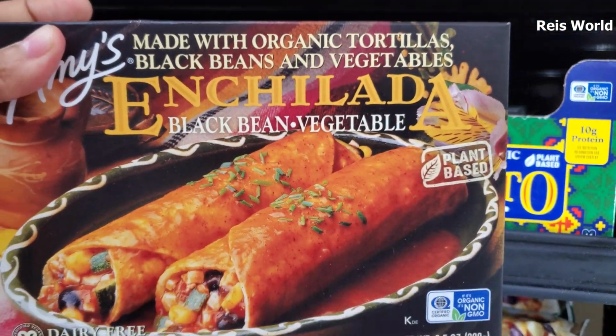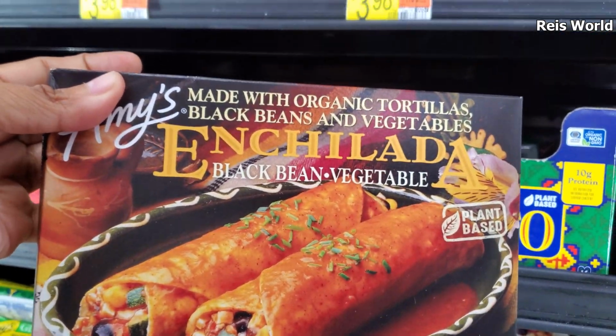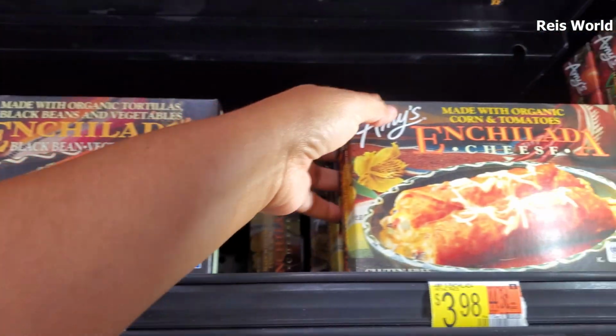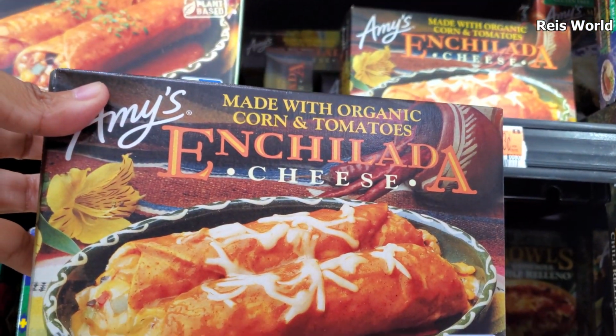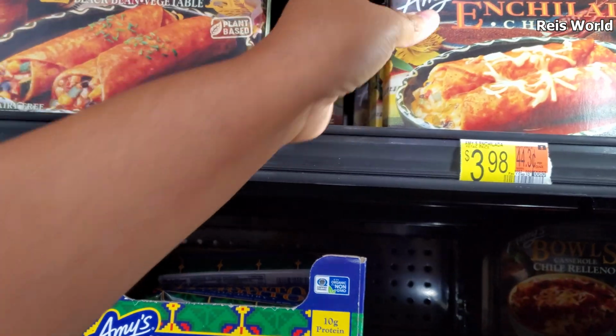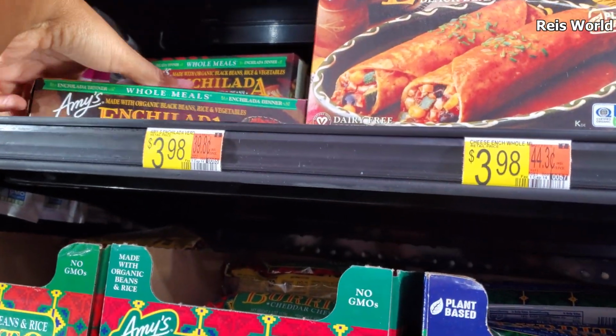Amy's, these are actually pretty good. You got the black bean enchilada and veggies, $3.98. That is plant-based. They also have a cheese enchilada. This one's going to be gluten-free for $3.98. And one, you get rice and beans for $3.98.